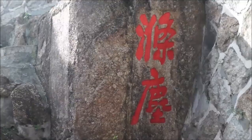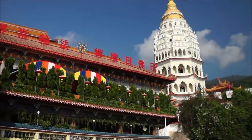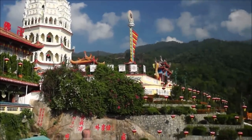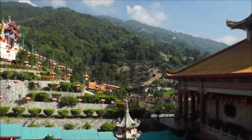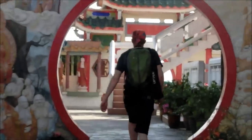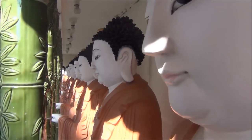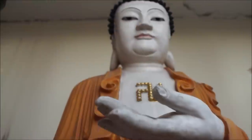The massive temple took nearly 20 years to build and was funded almost entirely by donations. And even today, they're doing more renovations. Located on a hilltop in Air Itam, it offers excellent views of the city below.